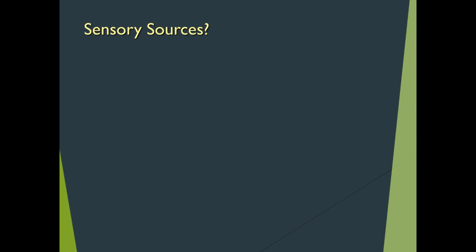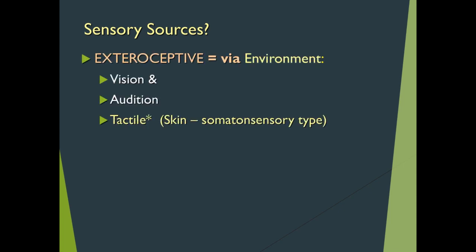When we think of sensory sources, we begin with the exteroceptive type, meaning it is outside of the body and mediated by the environment. For vision, in an environment where there is light, the eyes function. For audition, the environment provides sound. Tactile, skin is the primary medium through which information is translated. It's a somatosensory type. It also means coming from outside of the body.